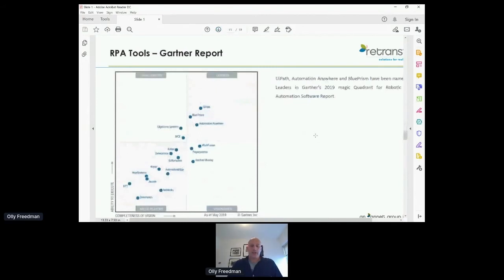This Gartner report from 2019 shows 18 RPA tools, of which the 3 most well-known are also the leaders and visionaries and appear in the magic quadrant, i.e. the top right. And these are, as you can see, UiPath, Automation Anywhere, and Blue Prism. So with regards to the history of RPA, it's not necessarily a new phenomenon. It's evolved from a convergence of familiar technologies that have been around for a long time. And these include Excel macros, web scraping tools, business process management tools, OCR, etc., etc.